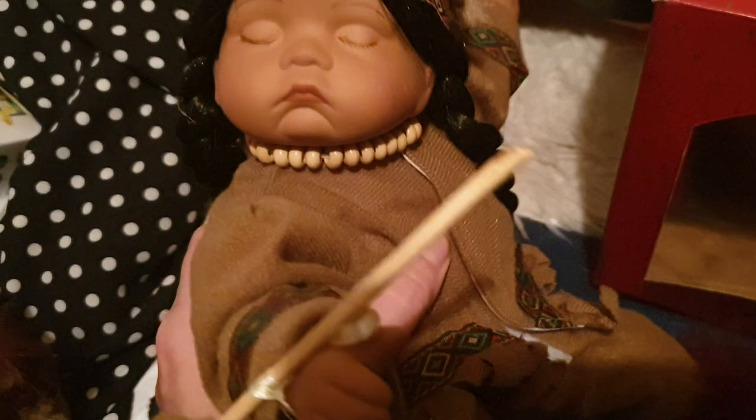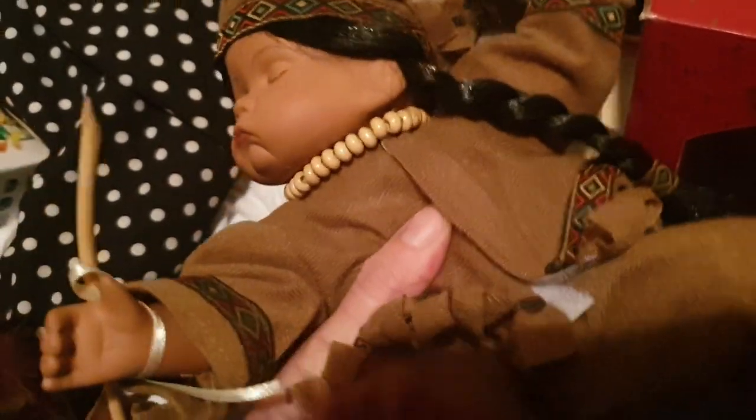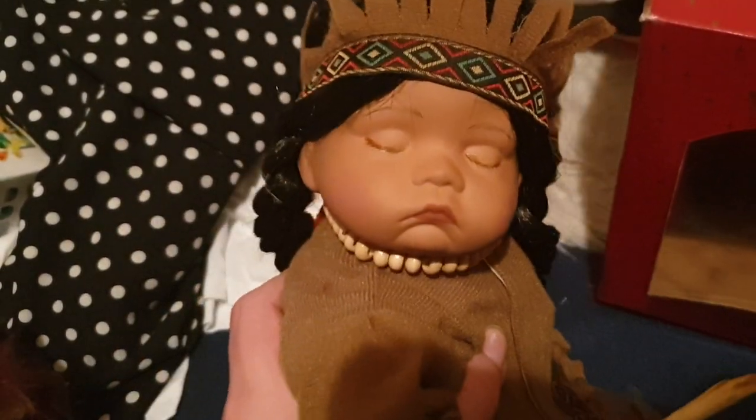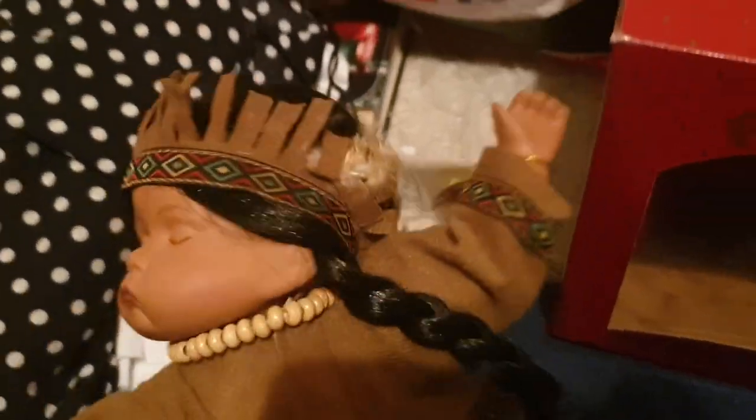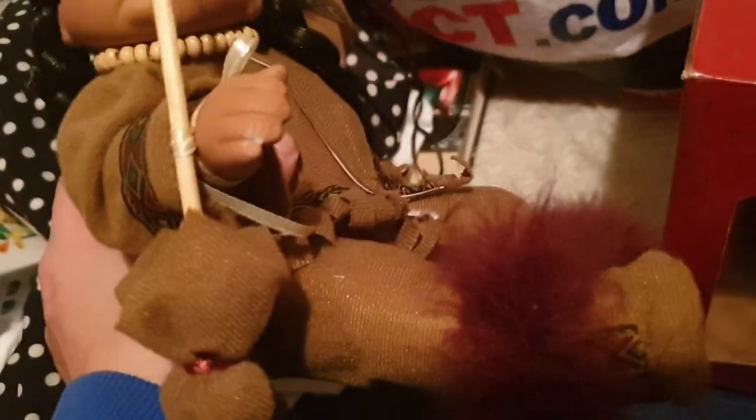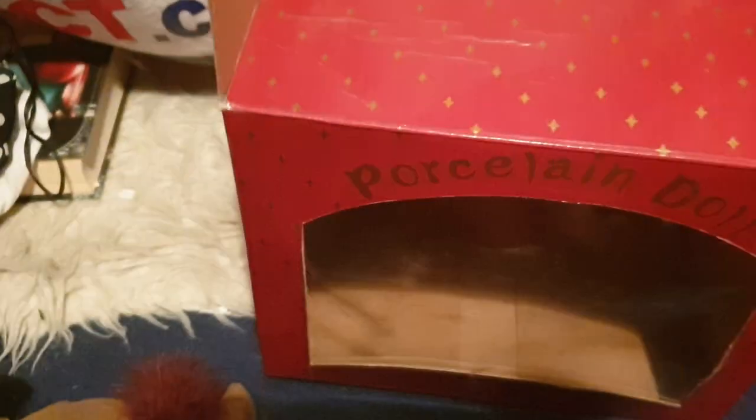She's really not squishy, but not hard. It's really weird to describe. Her body is not rock hard. It's got material and stuff, but her face is obviously hard. But yeah, I love her little hat and everything. So yeah, she is on there. And of course, the box is here.